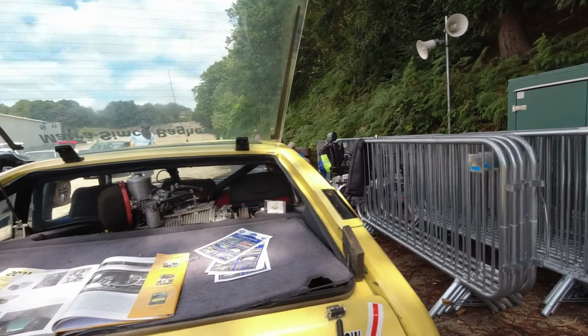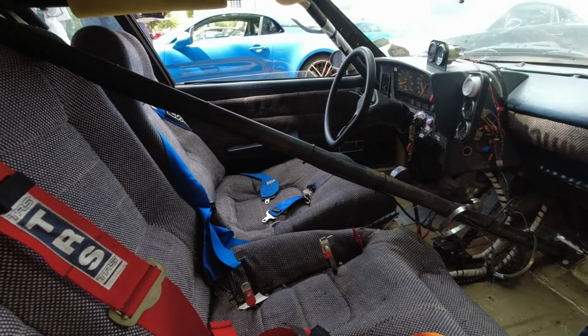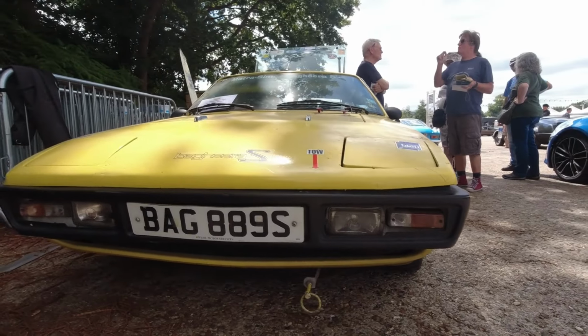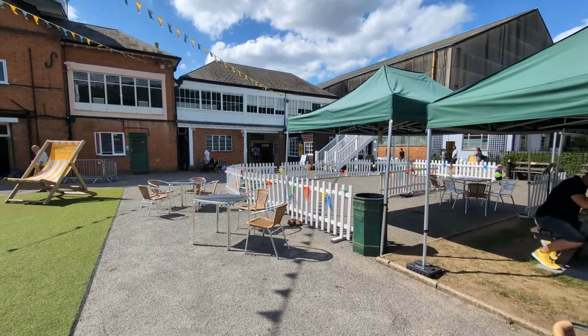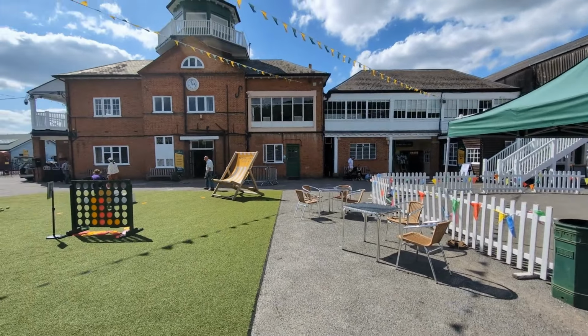So if you'd like to take part, you will need to sign on in the Napier room, and that is the one at the top of the white wooden staircase, just to the right of the main red brick part of the clubhouse. You go up there and in the double doors, and then Mary will be waiting there to sign you on.